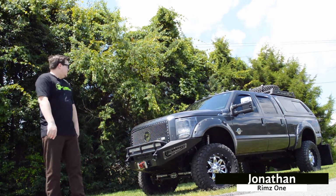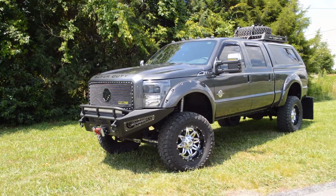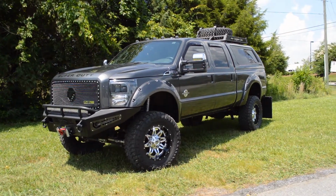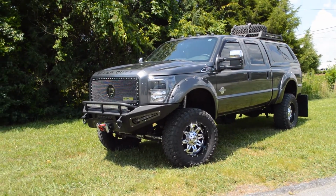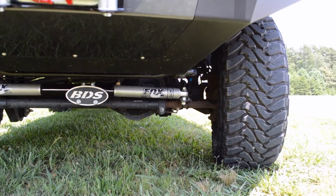This is our latest build. It's pretty awesome. Check it out. This 2016 F-350 has a BDS 6-inch 4-link suspension system with Fox 2.0s in the front and Fox shocks in the rear. Also has dual Fox steering stabilizers up front to help it ride nice and smooth.